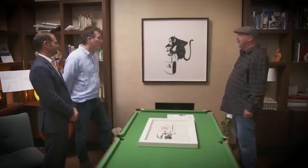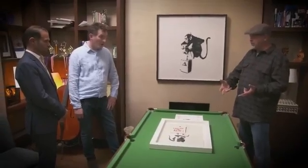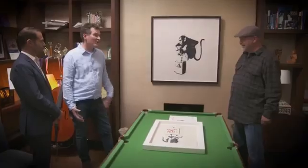So this is the Monkey Detonator, and easily identifiable as a Banksy just from the overspray. You see how he sprays and there's slight blurred lines? Yeah, I mean, it screams Banksy. Absolutely. So what do you think about it? It's an important work by him, and it's obviously an early work by him. So what do you think of this one? I mean, Banksy's rats are his signature.